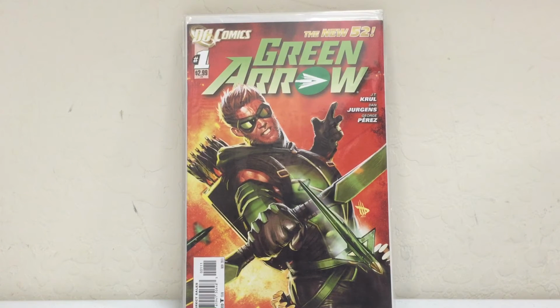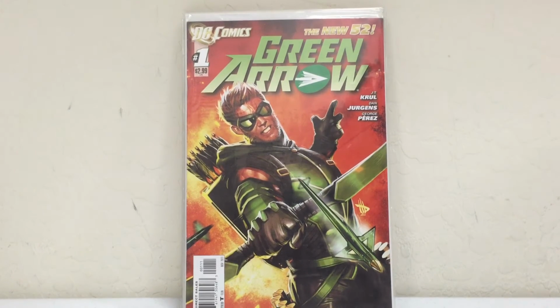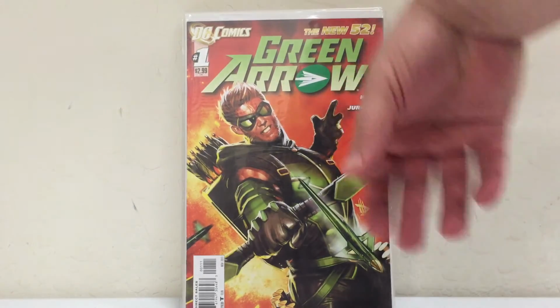But I was prepared to spend $10, $15 on this if I could find it. I've been to several cons and stuff, and no one has Green Arrow number 1. I don't know if it's an incredibly rare book or anything, but we just weren't connecting, so to get this for just a couple of $4 was fine by me. So that was from the used bookstore called Bookman's.